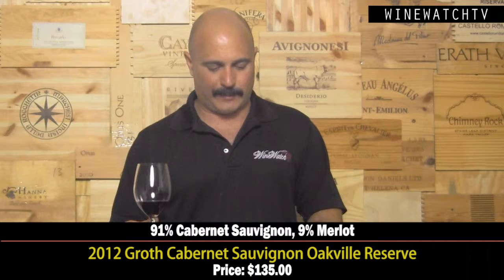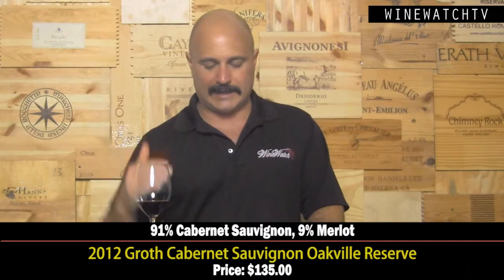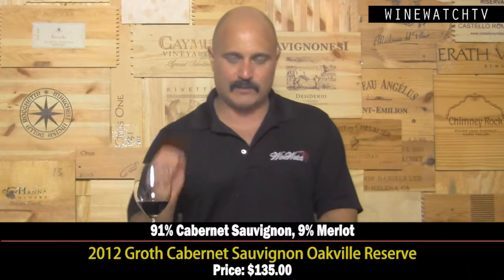And then the Reserve Cab, are you kidding me? I mean, this wine is killer, and it is almost every year. They pulled up this vineyard in 1999, replanted it. It came back in 05. I remember tasting the 05, and I think I rated that wine killer. One of the best wines in Napa Valley.